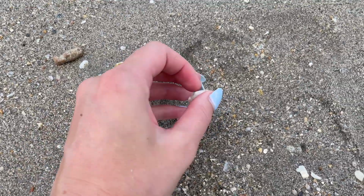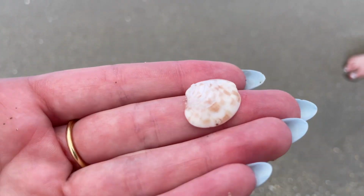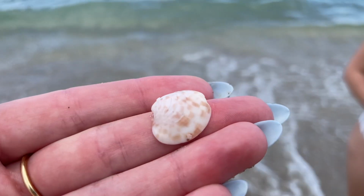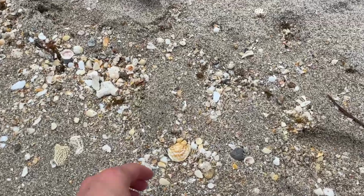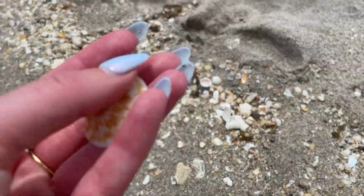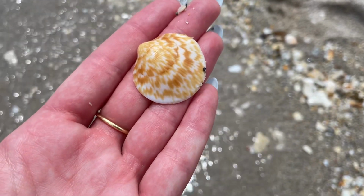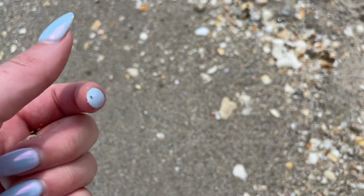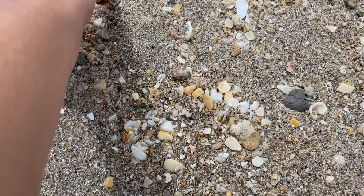I had a friend with me and I was trying to show her all of these different kind of shells. Here is a calico clam, not to be confused with the calico scallops. One of my favorites, it is a giant bittersweet clam. Look at those beautiful stripes on that.